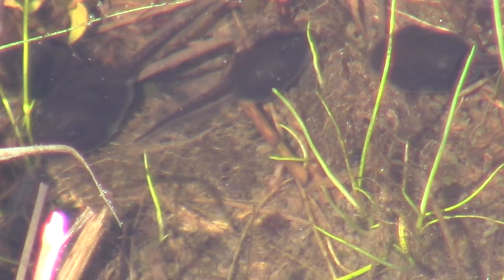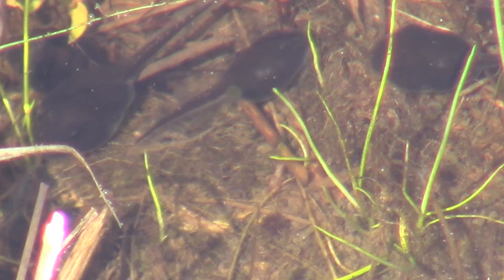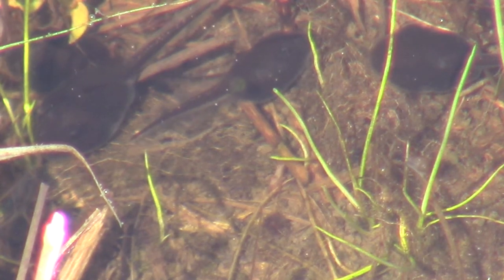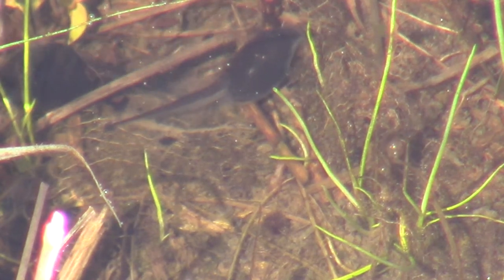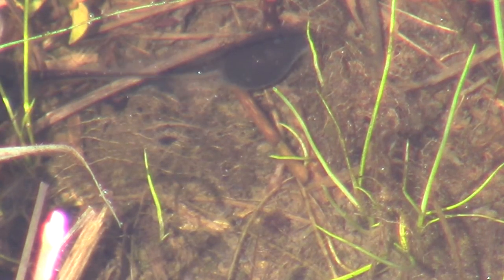This is actually the second cohort. The first cohort died when the pond went dry. But this is the second year in a row that they've started up again as soon as the pond refilled.